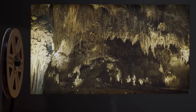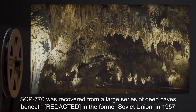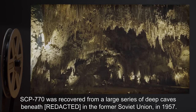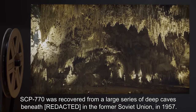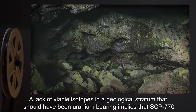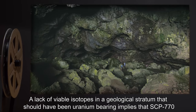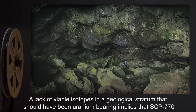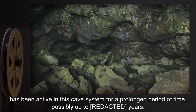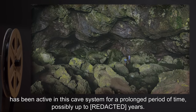Historical note: SCP-770 was recovered from a large series of deep caves beneath in the former Soviet Union in 1957. A lack of viable isotopes in a geological stratum that should have been uranium-bearing implies that SCP-770 has been active in this cave system for a prolonged period of time, possibly up to years.